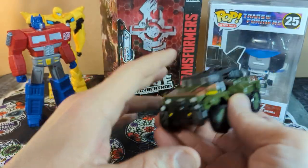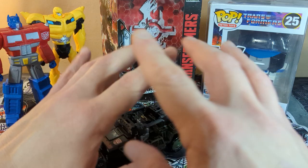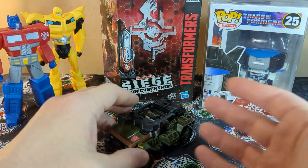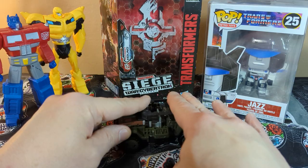So here we see we have Hound. Got Optimus and Bumblebee in the back. We did all Autobots, since we have an Autobot. And he was one of my favorites in the show. Of course, Optimus is number one, but Hound was one of my favorites. So I really like that we got this one.